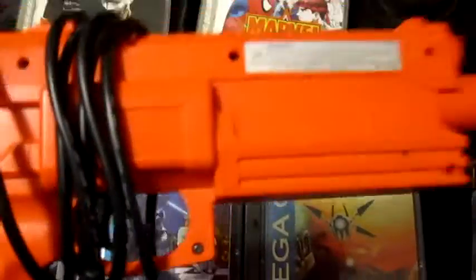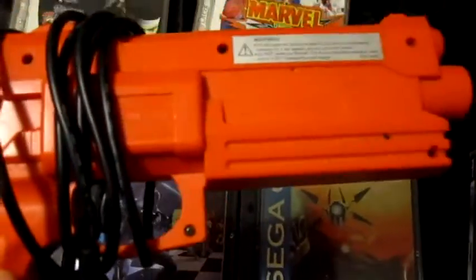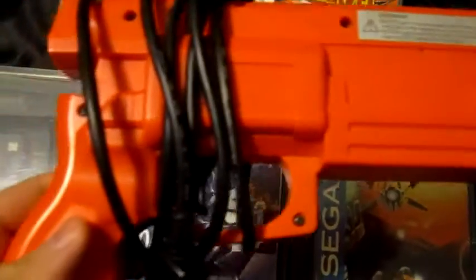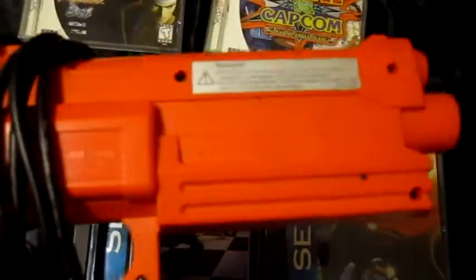Finally got myself a Sega Saturn light gun. Excellent thing to get your hands on. I was playing House of the Dead with this, and I admit it definitely changes things up. It makes the game more fun, but even more challenging than I thought.